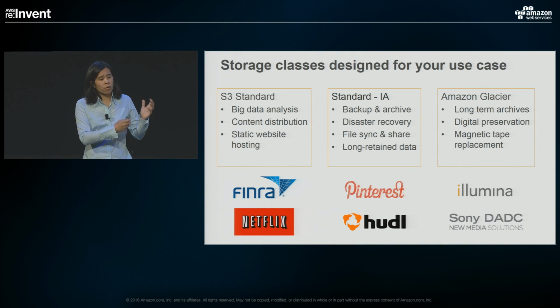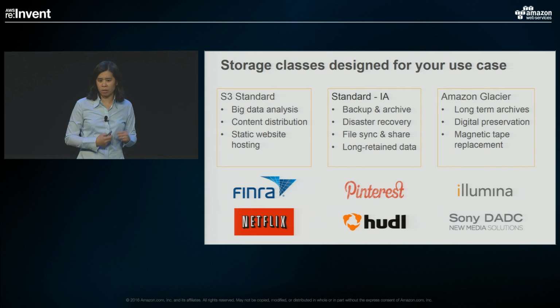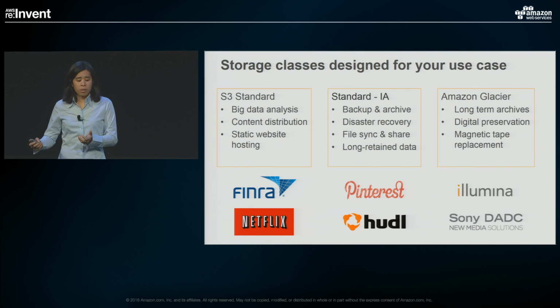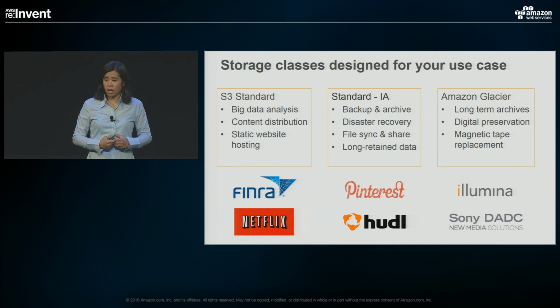If your use case is backup and archive or disaster recovery, you generally don't access this data until the very rare occasion when your primary copy becomes unavailable. But when you need it, you need it right away. Standard infrequent access is designed for this. So consider directly putting this data into standard infrequent access.